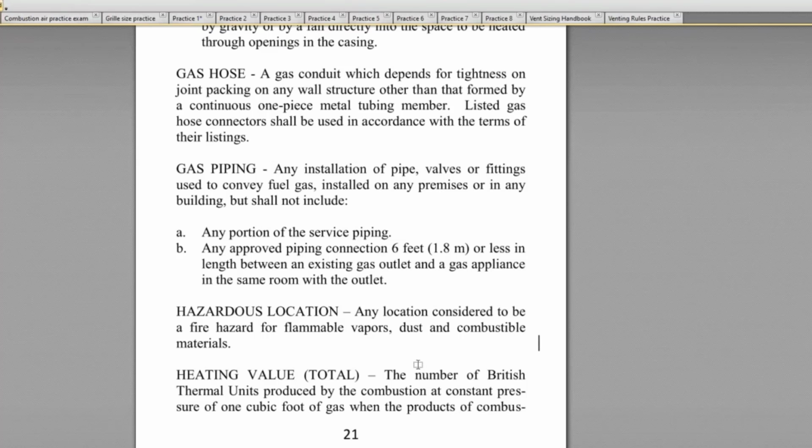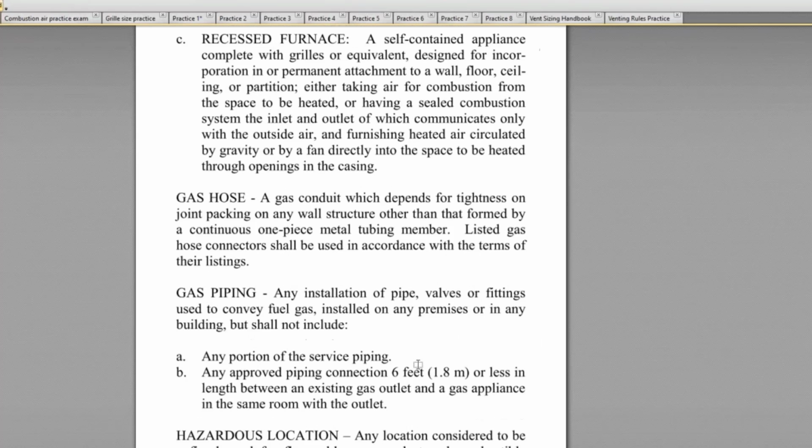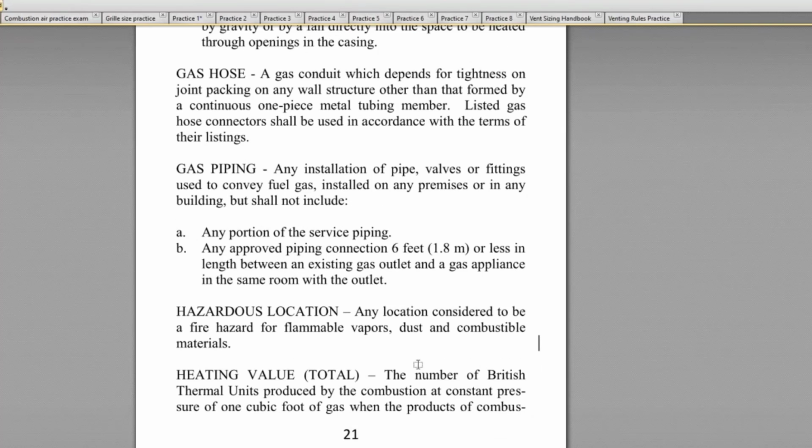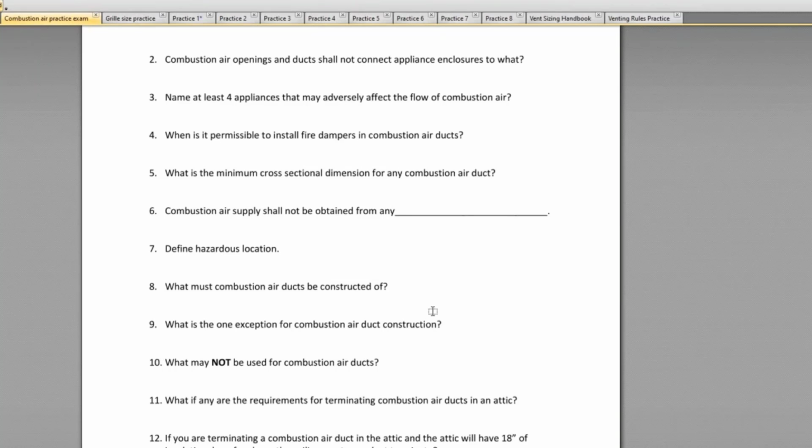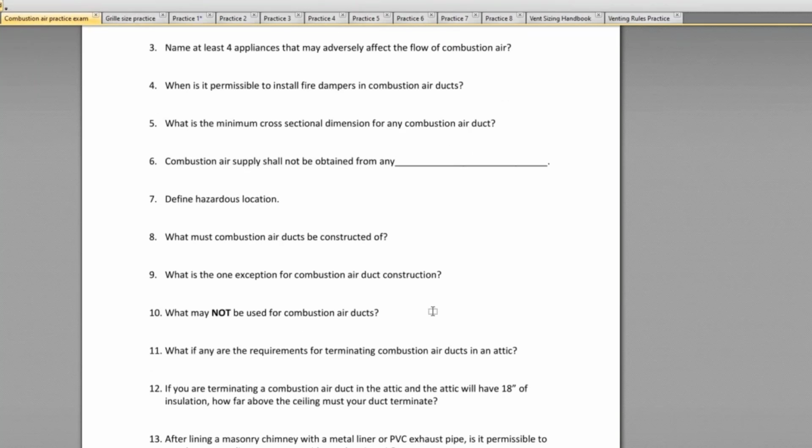Okay. So again, that's where all the definitions are at. If they're asking you a definition question, you're back at the beginning of the book. Same thing with the IFGC. The definitions are all back at the beginning of the book. Okay, number 8. What'd you come up with on that one?